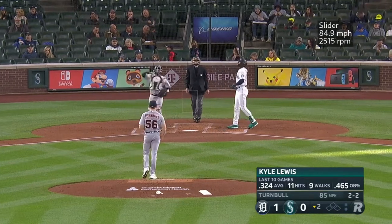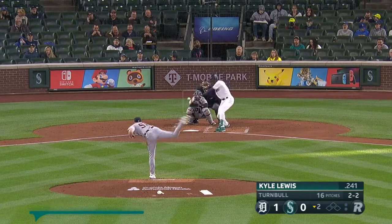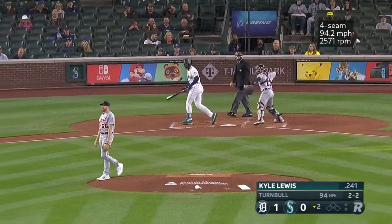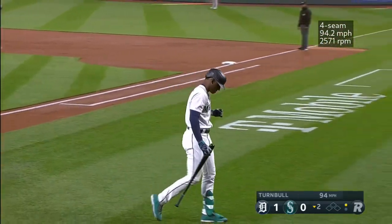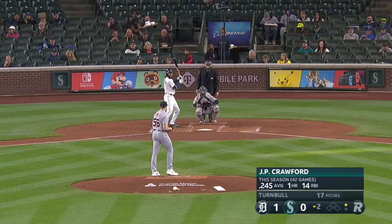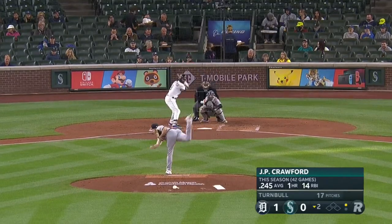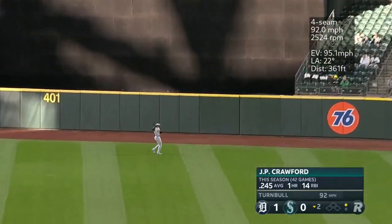Two and one. Four on base. There's a 2-2 to Kyle. And down goes Lewis. Two, a one away. Second strikeout for Turnbull. Gold glove shortstop. It's hit well to center field. Badu is right there, right? Two away.